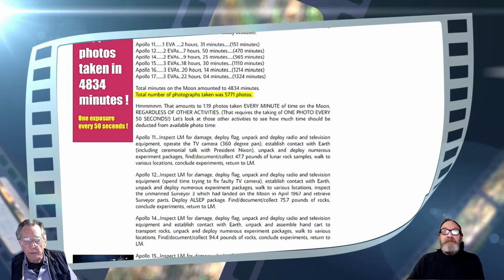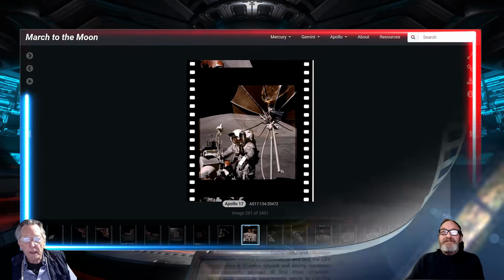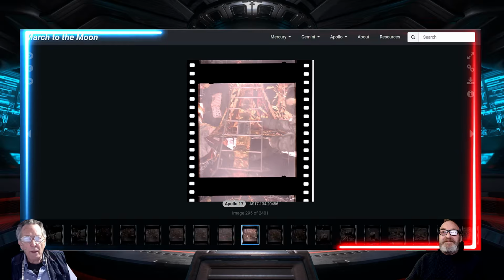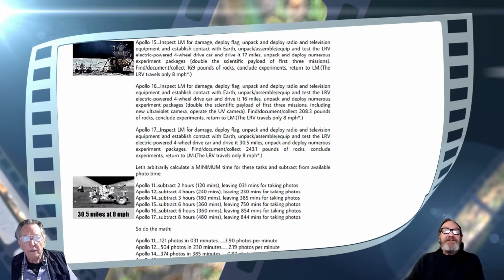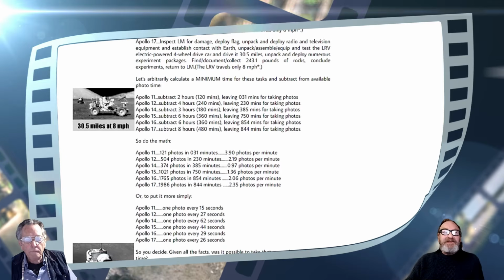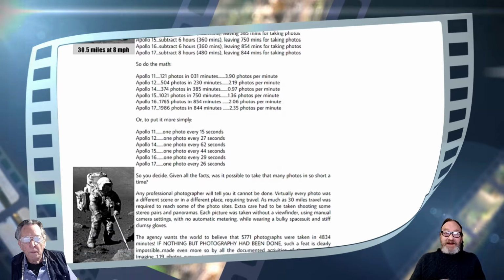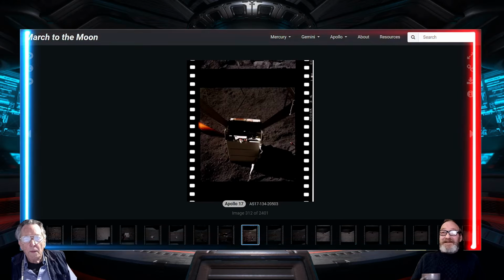5,771 exposures over the 6 missions. That's quite an easy figure to reach, actually. You can just add them up. So that's 1.19 photographs every minute of time on the moon, regardless of other activities. Yeah, well, Jack has broken it down in this article as to each mission. You'll see all of the timelines in there. When you start to realize that, it was a photographic exercise is what the thing was.